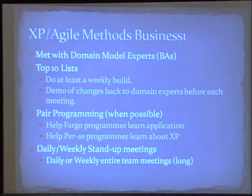So we would demo the changes back to the domain model experts before each meeting. We did do pair programming, and that really helped the Fargo guys learn about the application, but in turn we tried to help the Per-Se guys learn about XP. So we were probably very annoying to them, but oh well. We had the daily and weekly stand-up meetings. These sometimes got ridiculously long and kind of a waste of time, but at least it did hold people accountable.